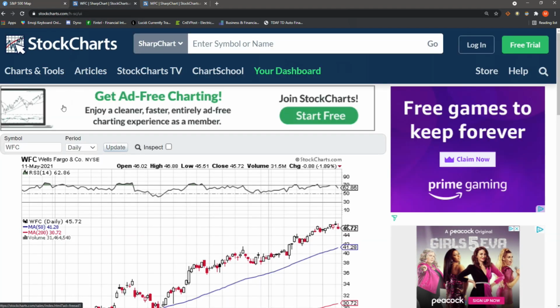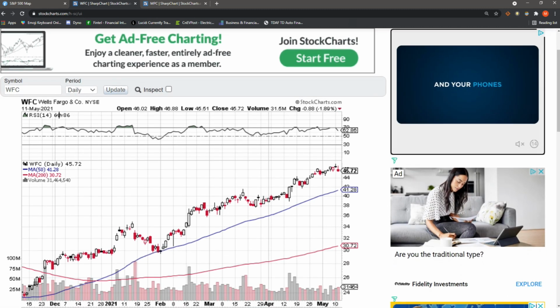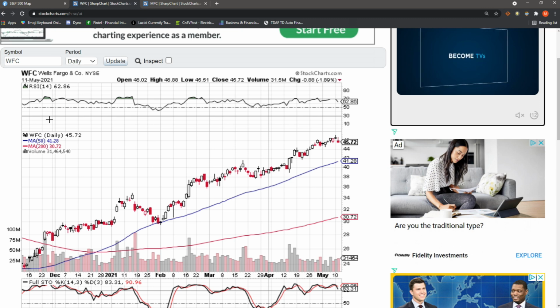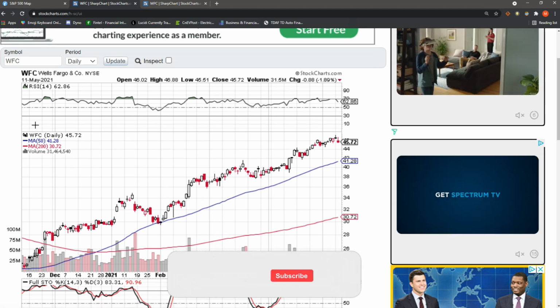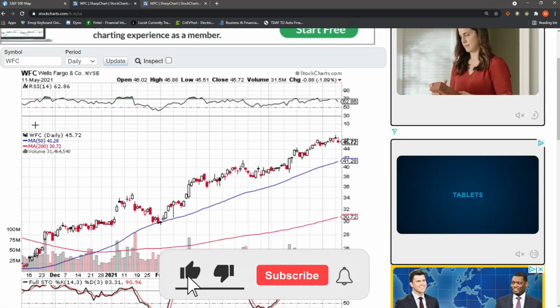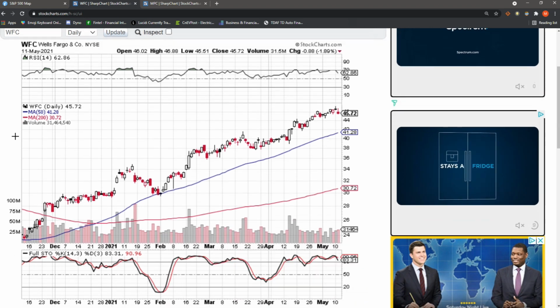And we brought up Wells Fargo. So Wells Fargo has been doing fantastic throughout this whole entire pandemic, and even through the chip shortage, because they're not really dealing with chips, they're in financials. That's what they're dealing with. Yeah. And rising inflation rates and everything is actually good for banks. Right. The past 6 months, they're up like 92%.